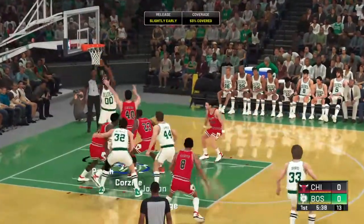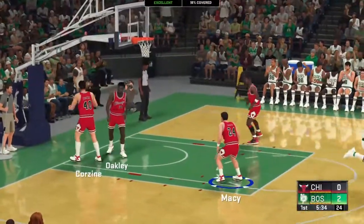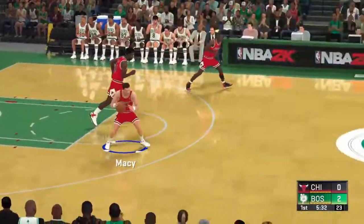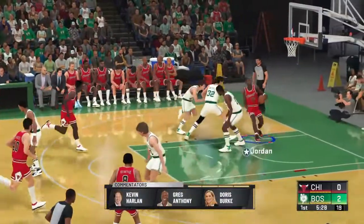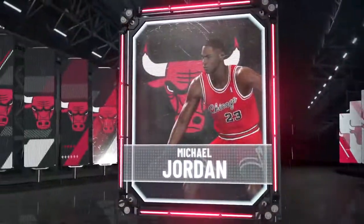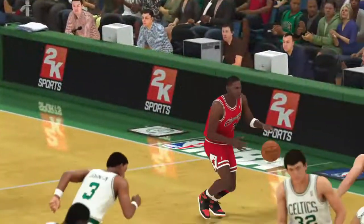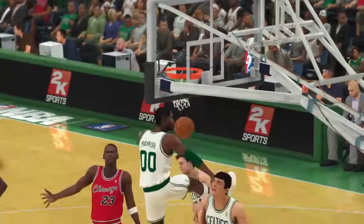Floats one up. Second shot opportunity, and it's good on the way in. And the Chief making his presence felt on that offensive backboard. Doesn't look like he's outworking you until you score. Oh, that was a strong dunk. That is nice. Oh, my goodness. The creativity, the athleticism of Michael Jordan.